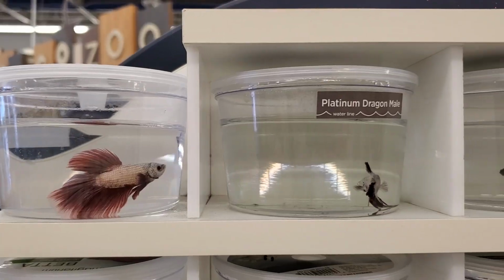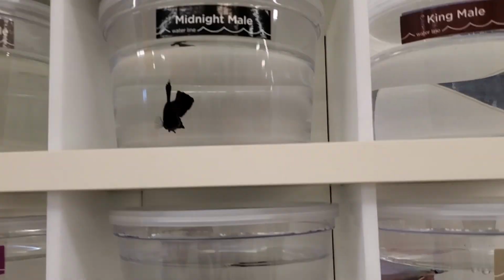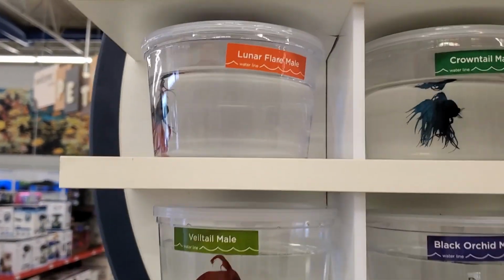My second attempt at looking for the perfect betta was to go to a local fish store. Now I normally go to Petco because there's just so much variety, and at least in my experience, whenever I go to local fish stores, they seem to get a lot of the same type of betta, so not as much variety. However, Aqua Imports happened to have a huge batch of koi plakats.